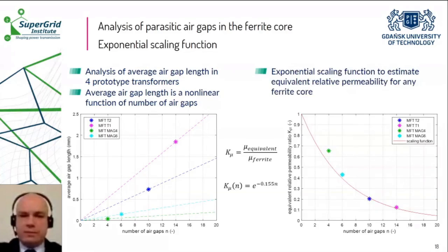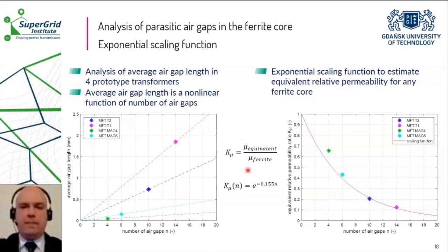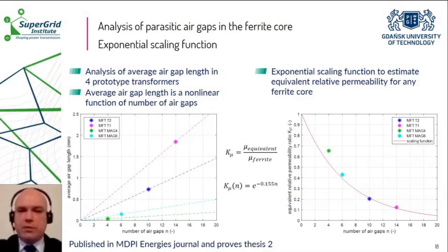I propose a scaling function allowing to estimate the equivalent magnetic permeability in ferrite core transformers. The function is defined as a ratio between the equivalent magnetic permeability and the ferrite material permeability. I found out that the ratio can be approximated with an exponential scaling function of the number of air gaps. This exponential scaling function is presented as the red line, and the stars correspond to the measurements on prototypes, and we see that the approximation is good. I presented this result in the Energies journal, and this result proves thesis number 2.